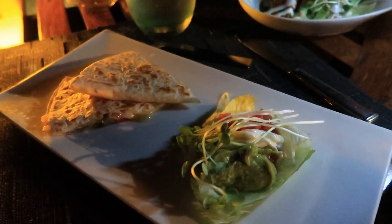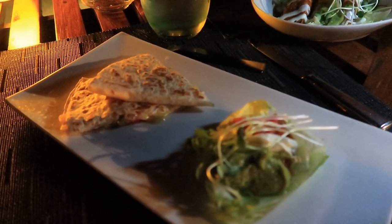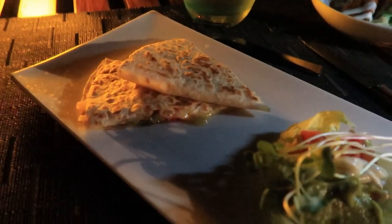And then next, I got a veg filled quesadilla. And they have just informed us that the halloumi is now back in stock, which I've wanted the last few times we've been here. So we'll probably try that too.